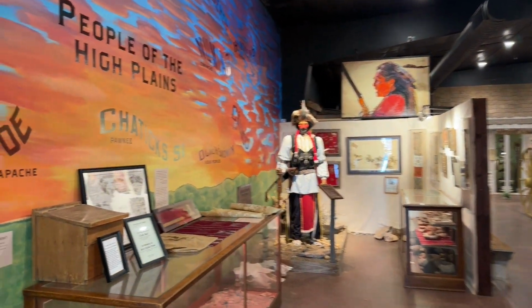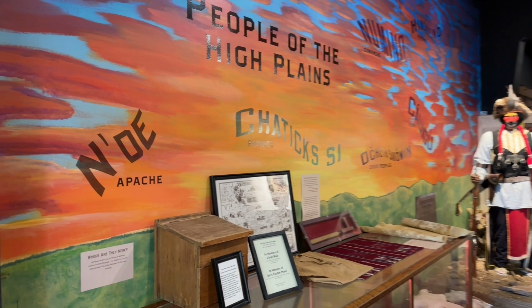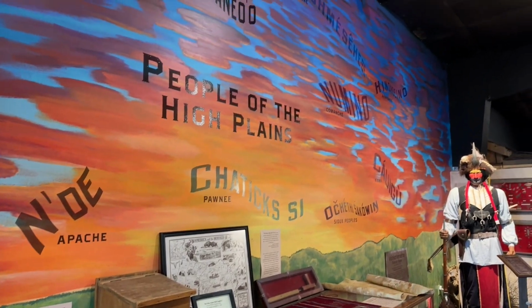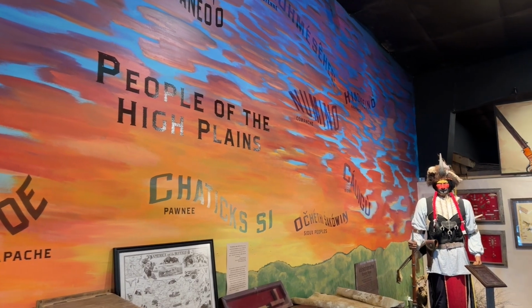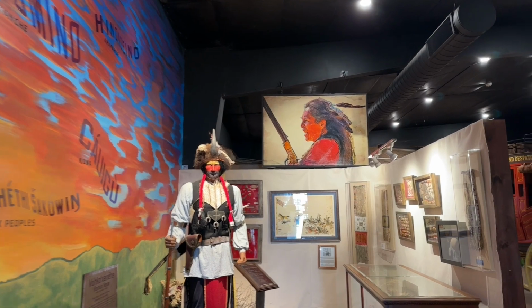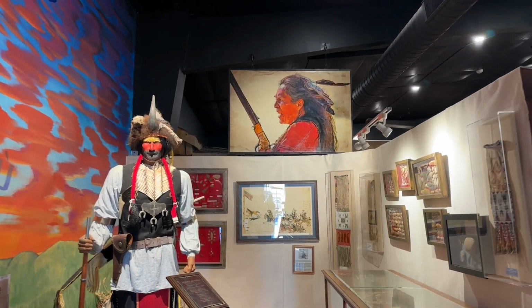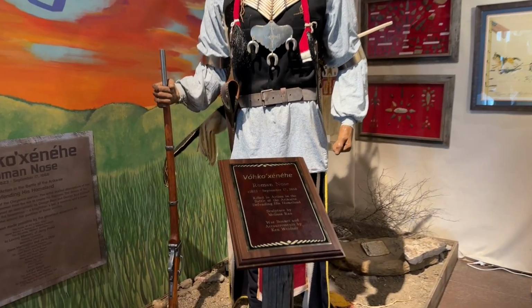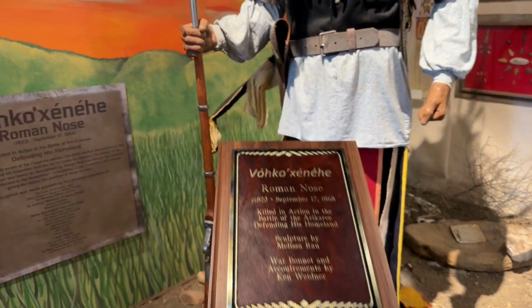This wall here shows the native names for the native tribes that once lived in this area. This is a replica of one of the war leaders that used to live in this area too. I'm not sure of his native name, but his English name was Roman Nose.